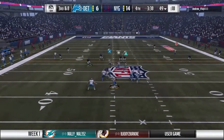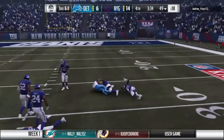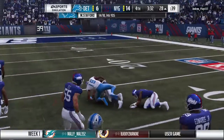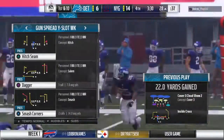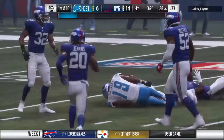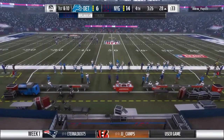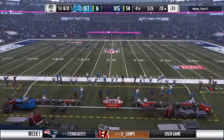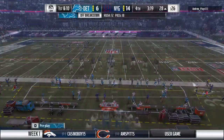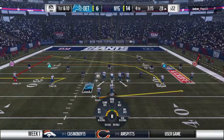Out of the gun, Stafford. And he'll find Golladay. That's complete. And he'll go down, but not before getting this inside the 30. They convert on 3rd with a gain of 22. I think it all came together there. In-breaking route, drove it with excellent pace. Money throw right there to move the sticks. Stafford now 12 of 16 thus far. It's 1st and 10.